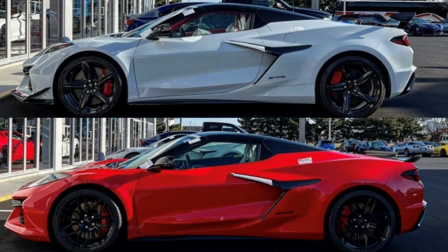Well, boys and girls, another day, another drop of C8 Corvette Z06 information coming to us today from our friends over at the mid-engine-corvette-forum.com. They, of course, got the information directly from GM, talking about the allocations as well as some constraints that are coming with those allocations. Let's talk about it.